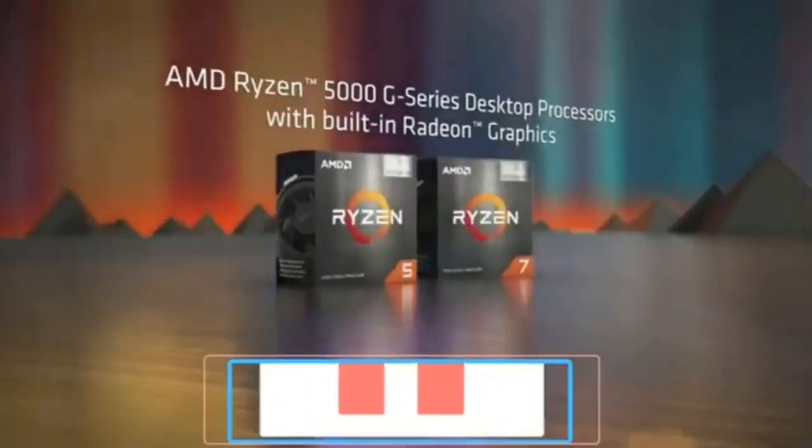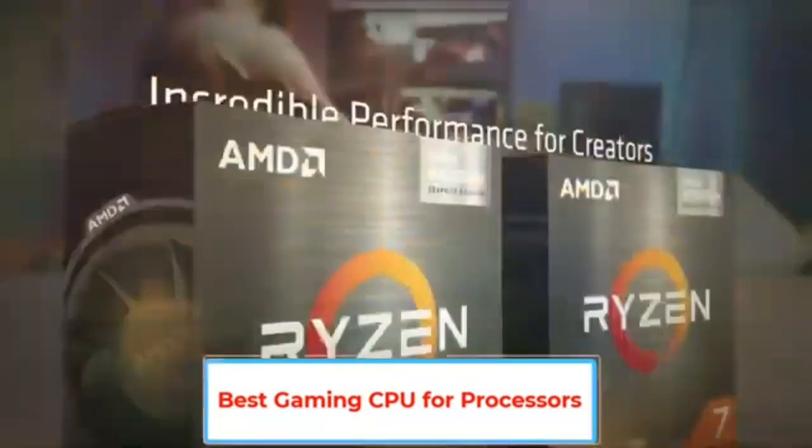Are you looking for the best gaming CPU processor? In this video, we will look at some of the best gaming CPU processors on the market.